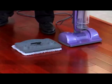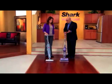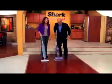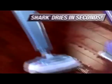Something else that's very important about a steam mop is how fast the floors dry when you use it. First, I'm going to turn our vacuum steam into a steam mop, flip the switch. What I want to show you here is what happens on the floors with our steam mop and a competing steam mop. Watch how fast the floors dry. You don't want to have puddles of water on your beautiful wood floors, do you? Everybody knows that water's terrible for hardwood floors. Other steam mops leave way too much water on your floors. But my new vacuum steam is specially designed to create drier, superheated steam so floors dry faster than ever.